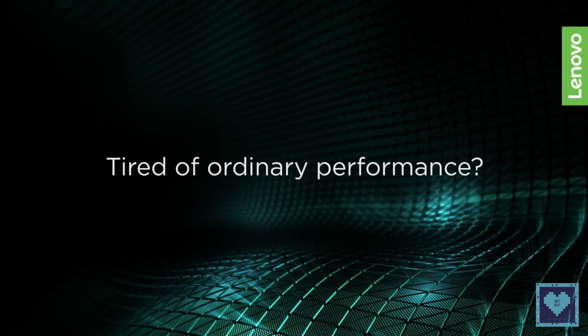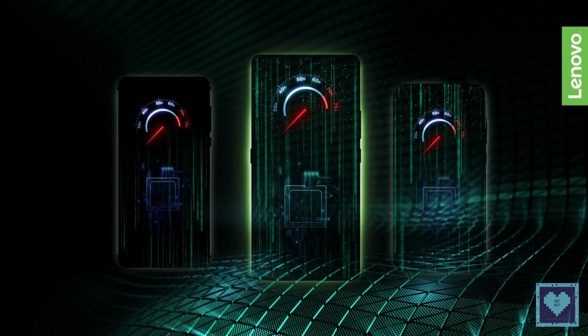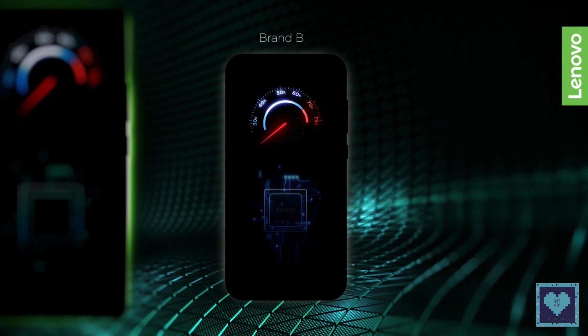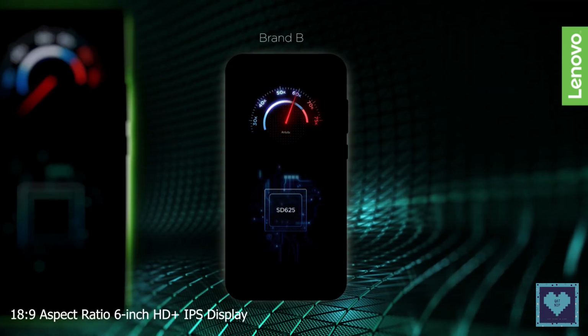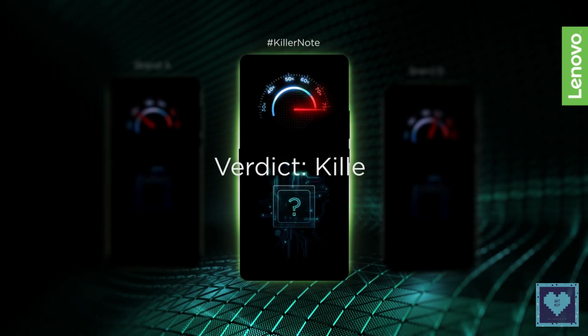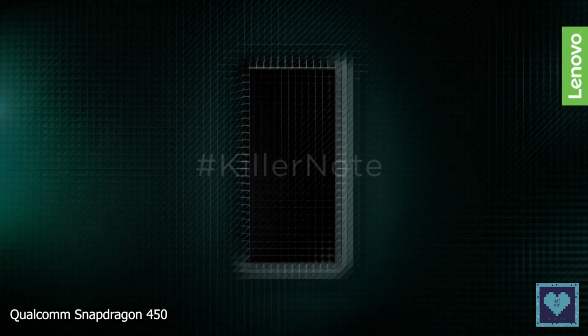Let's start with the refreshed Lenovo K5 Note. It's a direct successor to the 2016 version of the phone, but with modern design and hardware. This year's version comes with a tall 18:9 6-inch IPS LCD display with an HD Plus resolution that is 720x1440 pixels and is powered by a Snapdragon 450 chipset.